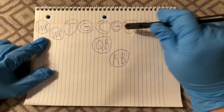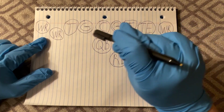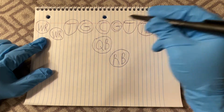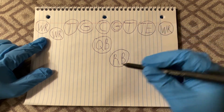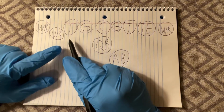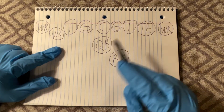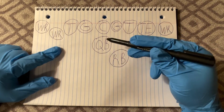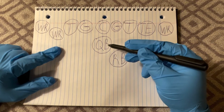And then these five positions here in the middle are considered the offensive line. And these are the guys who are in charge of protecting the quarterback from the defense. So, we have two tackles. We have a left tackle over here, and we have a right tackle over here, depending on the handedness of your quarterback. So let's say this quarterback is right-handed.